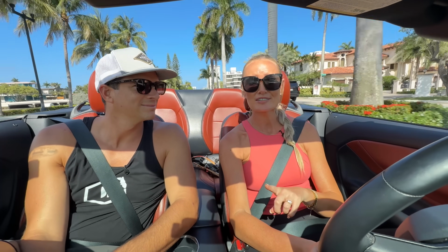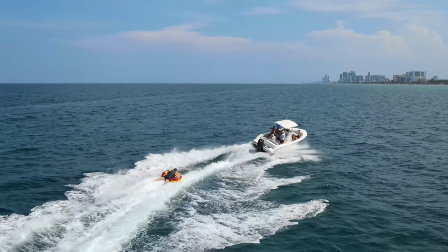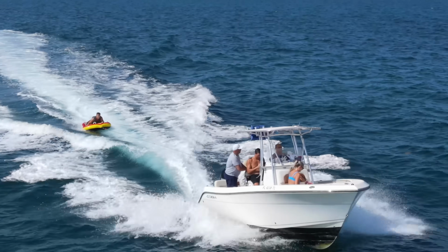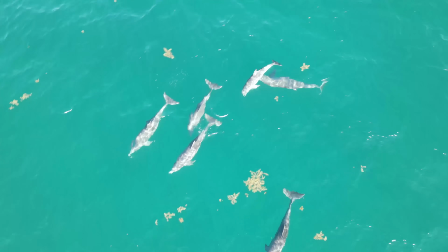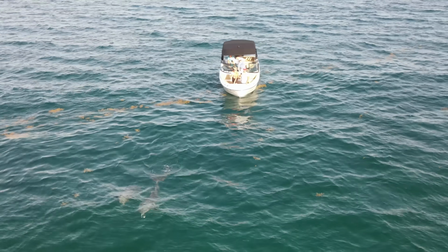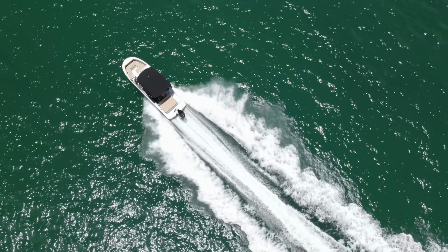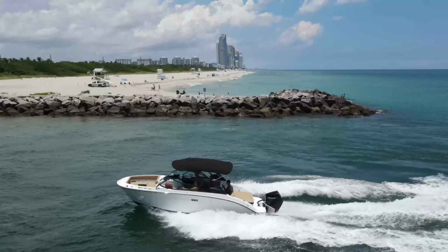Now, if you want to do something a little more adventurous and do things on your own time, we highly recommend renting a boat. We have a favorite company we always go with. They are awesome, and they will pretty much create any itinerary you want, whether you want to go for 4 hours, whether you need a captain for the boat, and that way you can go explore, you can go to sandbars, you can go either north or south and just make a really fun day of it.